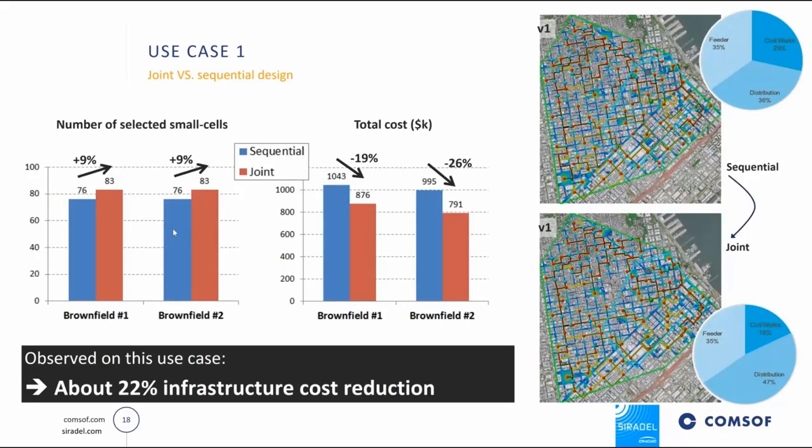We're now analyzing comparative charts between the sequential and the joint approach. In the sequential approach, the two designs, the wireless and the backhaul, are done separately, and the joint design, both the wireless and the fiber design, are done at the same time. What we can see is that with the sequential approach, a lower number of small cells, 76, are required to reach the design objectives on the two scenarios.